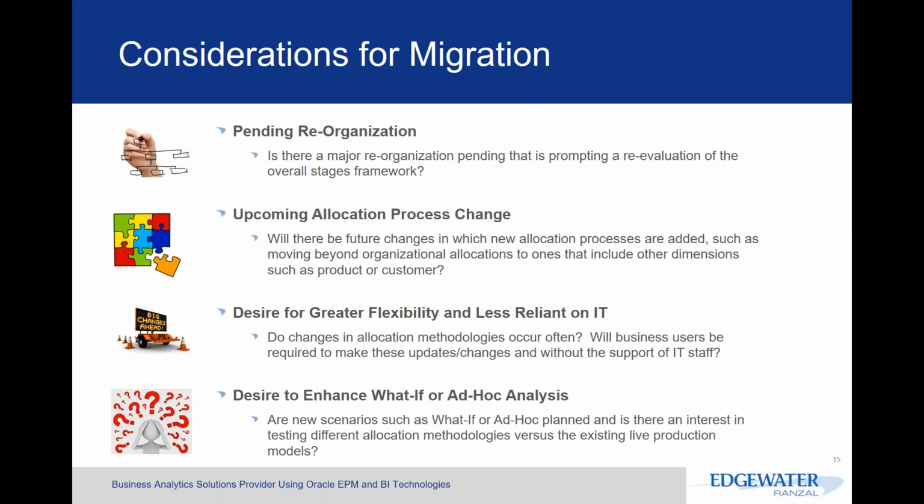So hopefully at this point, I've gotten you excited about the benefits of PCMCS and, of course, Management Ledger as well. But we know that within all organizations, it's not that easy to change. And sometimes you really do need to say, when is the best time for me to move to Management Ledger or move to PCMCS? What I'm going to show you now is some of, let's say, the considerations for migration. If you have one or a multitude of these criteria, it really is an opportunity to think about moving to Management Ledger and even to the cloud.